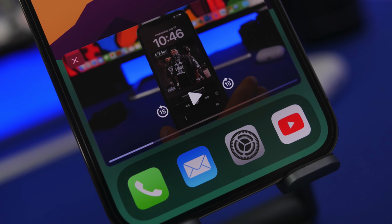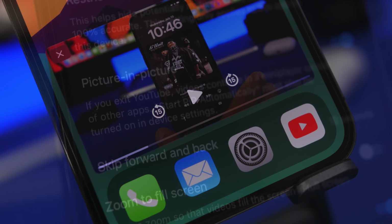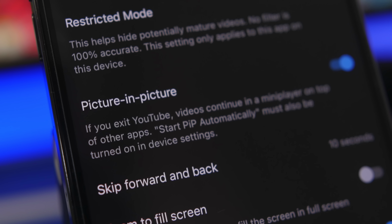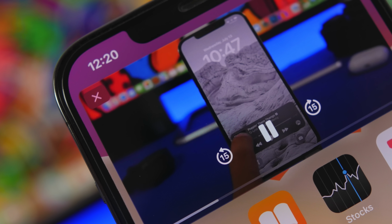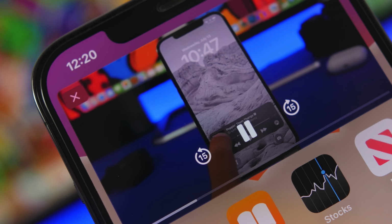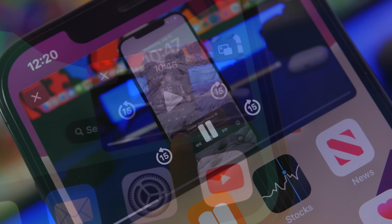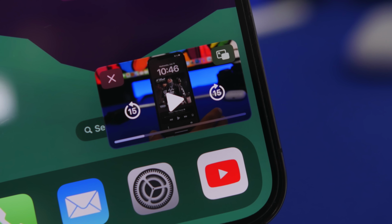This is iReviews back with another video, and finally YouTube has rolled out the picture-in-picture feature for iOS users. Now they have been testing this for a really long time. They started rolling it out, but it was really slow. But in the last couple of days, it has rolled out to the masses. It's actually amazing to have this feature on the iPhone. But of course, there are some limitations and there are things you need to know.